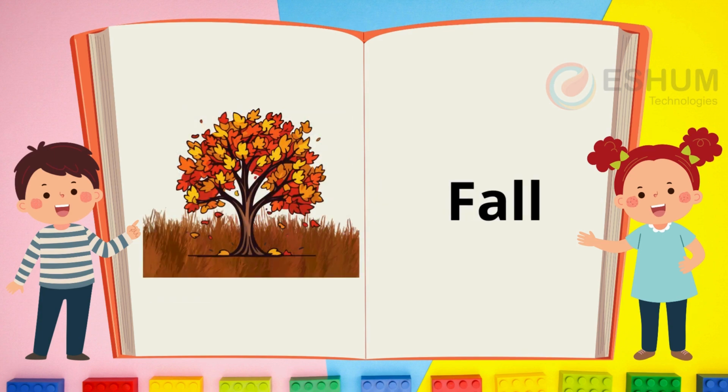Fall. In the picture you see the leaves and grass are changing color. It's fall. Is it hot in fall?